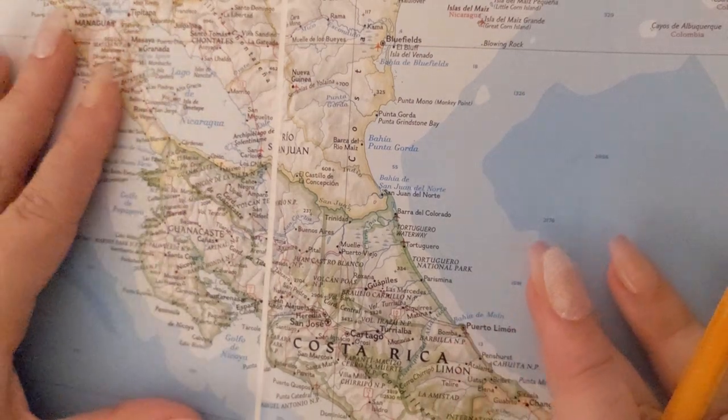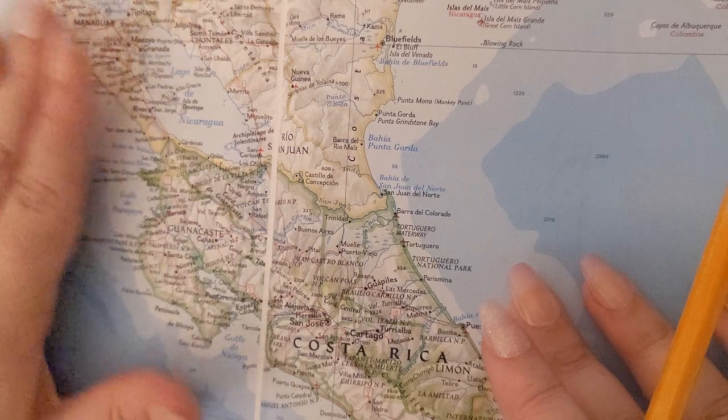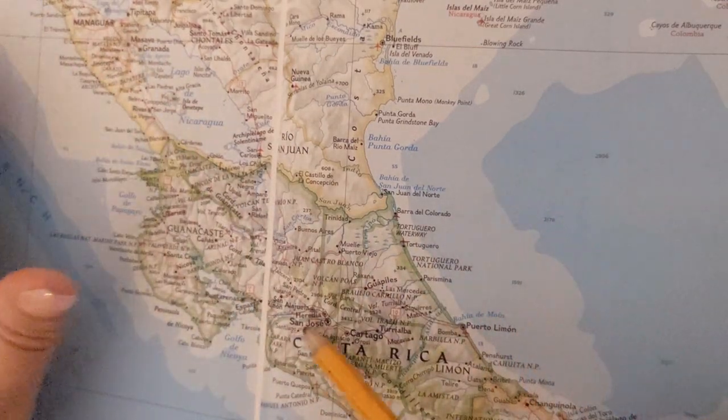But as you can tell, the United States of Central America did not work, and these areas all became independent, including Costa Rica, which included Alajuela.